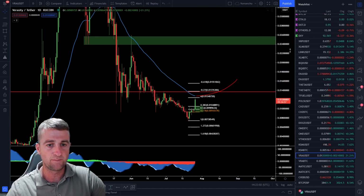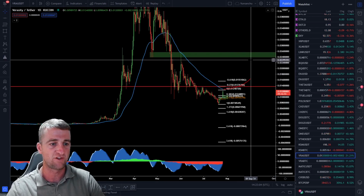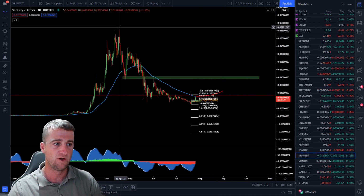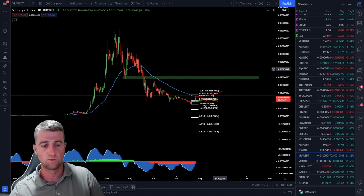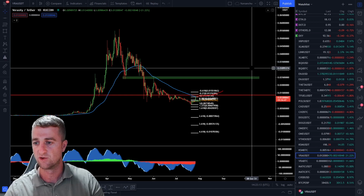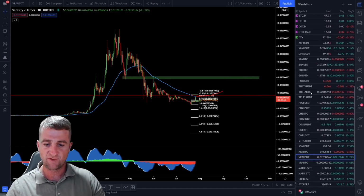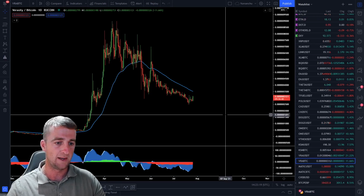So that's that pair covered. Bit of a price prediction, a couple of entries, and a couple of take profits. All in all, this is nowhere near the top. This cycle, once it does get going, is really going to start growing astronomically. And then finally, let's just take a look at a BTC pair.